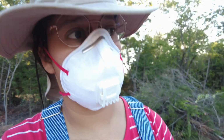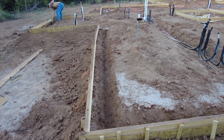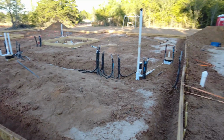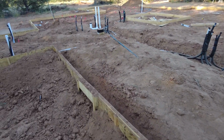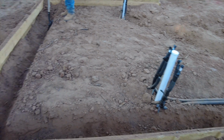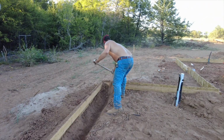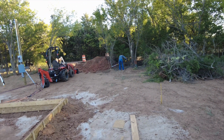Let's show you Ben's work. Ben's been digging trenches. He's got a bow right there that he's gonna fix. But it goes all the way around. And there goes good old Ben. And there goes my mom trying.